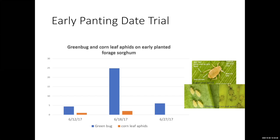One of the strategies that has been proven to work in terms of mitigating the sugarcane aphid population, or even giving the crop a chance to escape this population, is early planting of sorghum here in Arizona. We have done that for many years. We ran it from 2017 to 2019. We had early planting, and we barely find any sugarcane aphid there. So it's working quite well. You might find some early season green bugs or cornleaf aphid, but they are not doing any significant damage or injury to the crop.